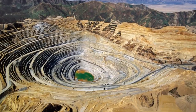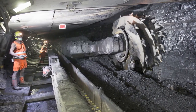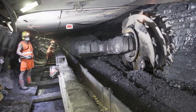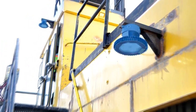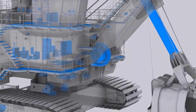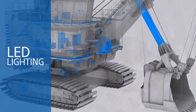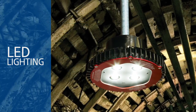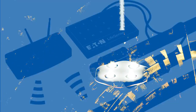Take control of soaring expenses by reducing your energy, maintenance, and other costs, and work more safely in the toughest environments, both above ground and below. Let Eaton design a power management solution for you, including LED lighting for plants and vehicles that reduces energy use by 50 to 80% and operates virtually maintenance-free.